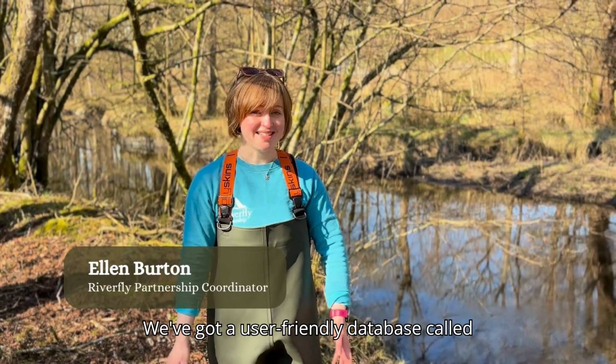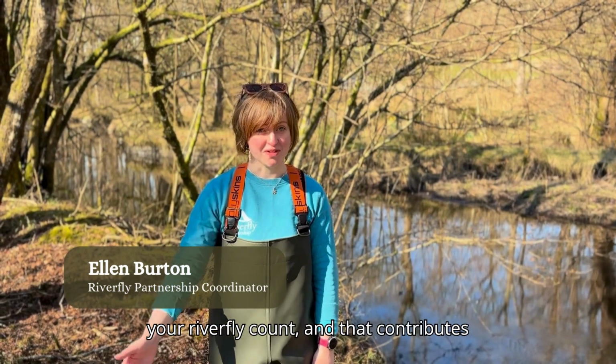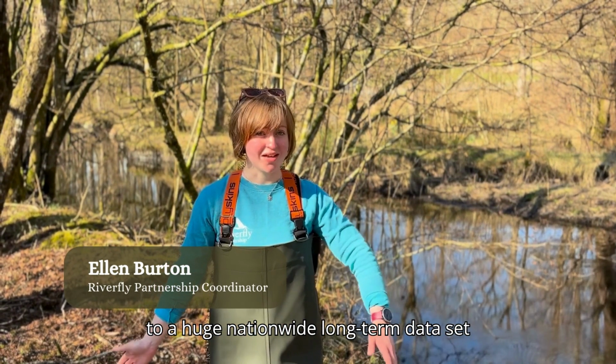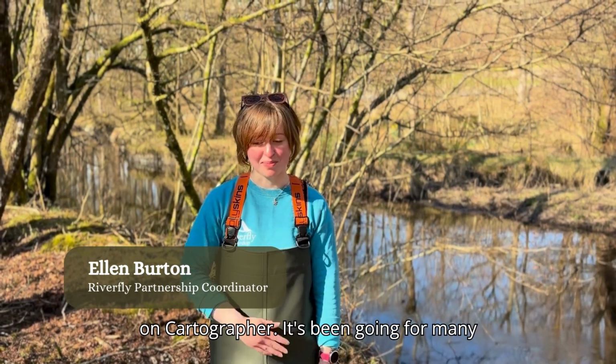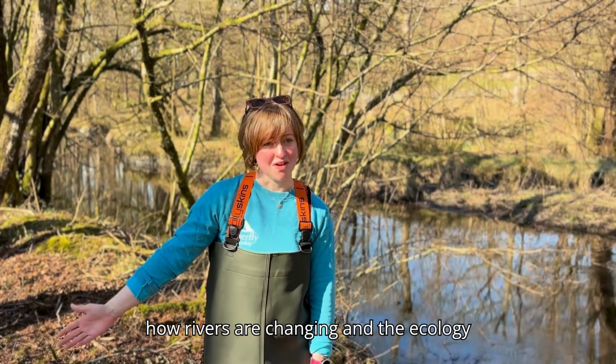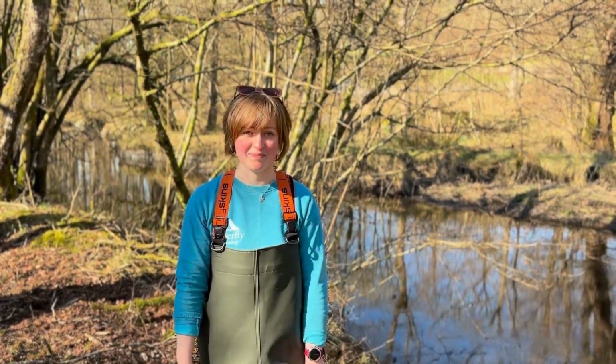We've got a user-friendly database called Cartographer that you can upload your surveys to every month when you've done your Riverfly count. And that contributes to a huge nationwide long-term data set on Cartographer that's been going for many years, and that can help us to understand how rivers are changing and the ecology and water quality of rivers all over the UK.